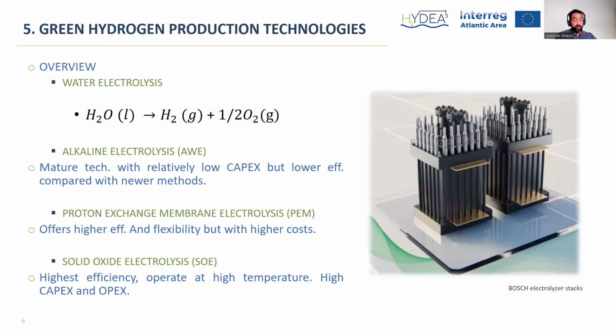Okay, so it is impossible not to talk about green hydrogen production technologies. This slide wants to overview the process in which water is converted into hydrogen and oxygen through an electrochemical process that takes place in electrodes in these devices called electrolyzer cells. There are different technologies, as you may see in the slide: the alkaline, the proton exchange membrane electrolyzer cells, and the solid oxide electrolyzer cells.